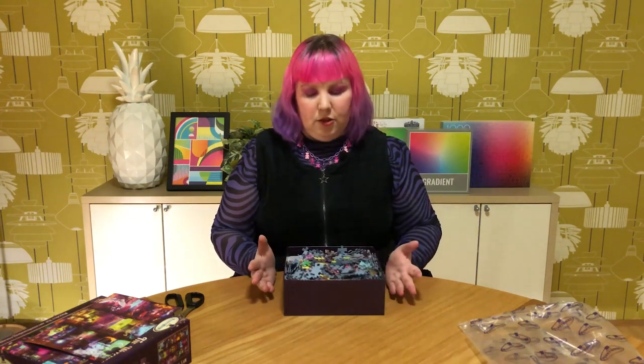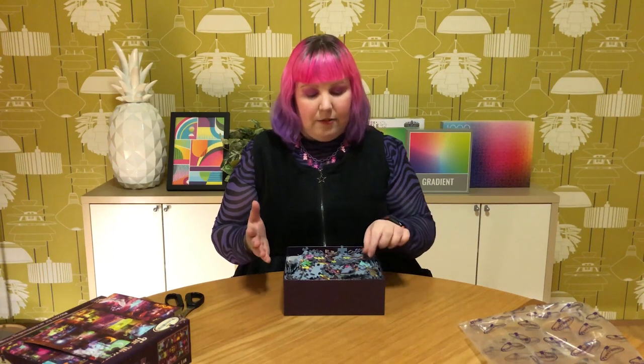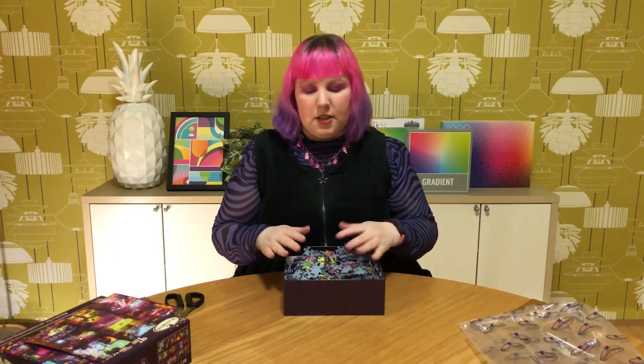So I'm really looking forward to putting this together and trying it out. Brand new company, brand new puzzle, so no idea what the experience is going to be like. But I have high hopes since the pieces seem like really nice quality. And the picture looks really fun and I love the colors so far. So yeah, let's get into puzzling and try this out.